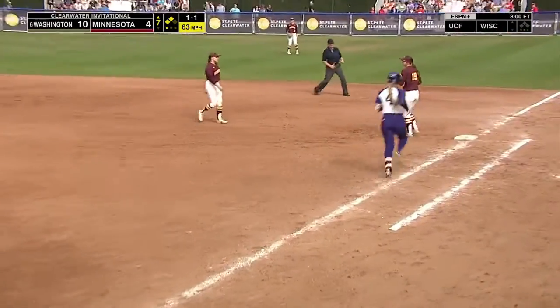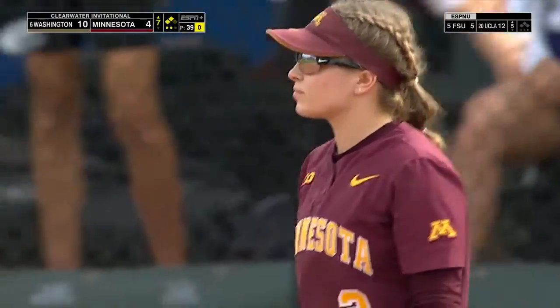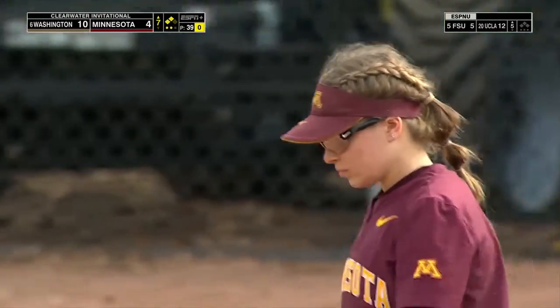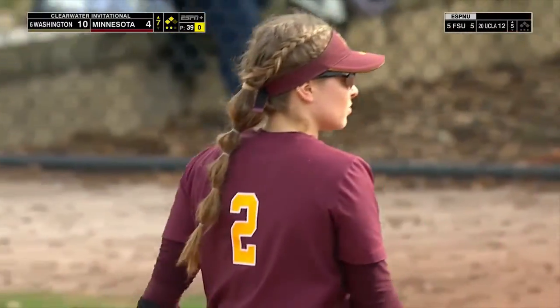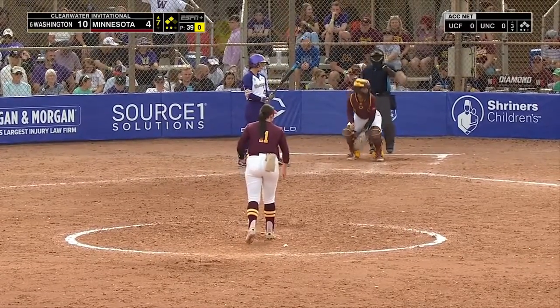Washington scores in their first game, the 10 that they have thus far. One more across to make it 11-4. Now batting, number 42, Alvarez.